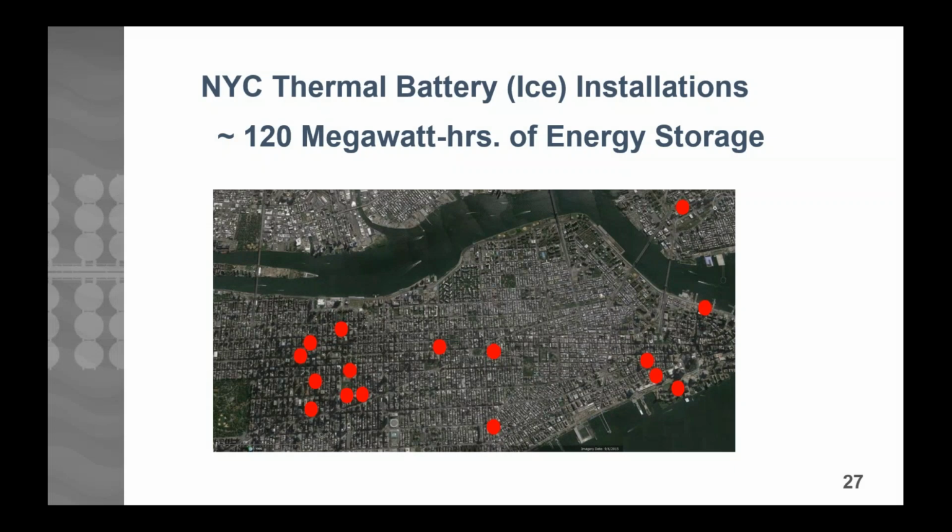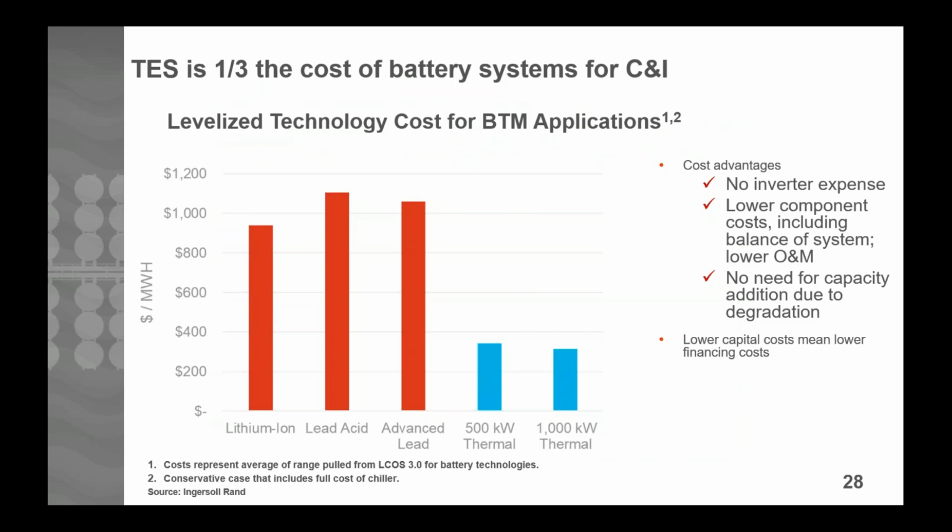This is Manhattan kind of tipped on its side, and these are installations that have gone in the last 10 years. So we've got a lot of energy storage getting added to the dense urban environments. And if you think about the whole renewables picture, we have to collect the energy and store it. And I really see us collecting the energy offshore and in the suburbs, and a lot of the storage is going to be inside the buildings in the dense urban environments.